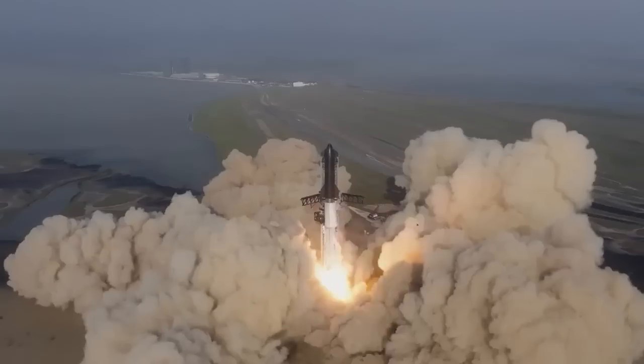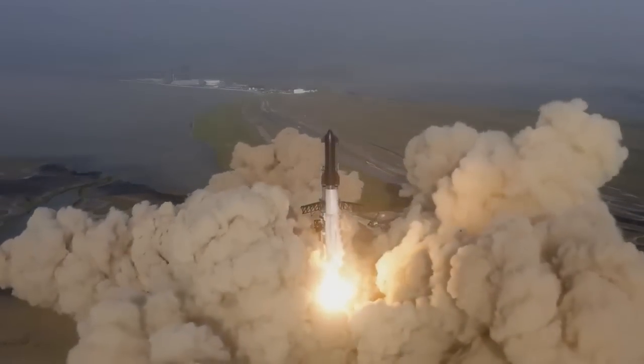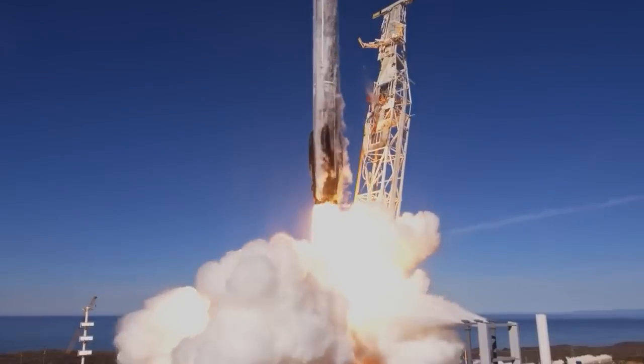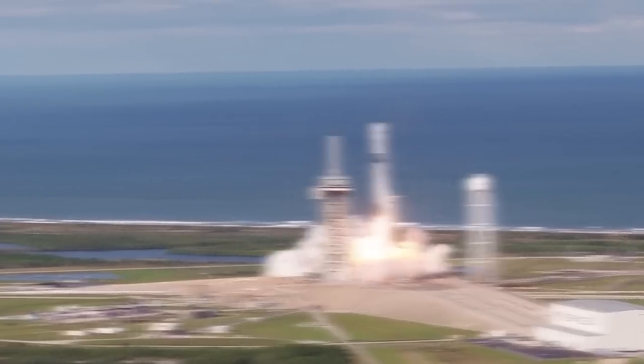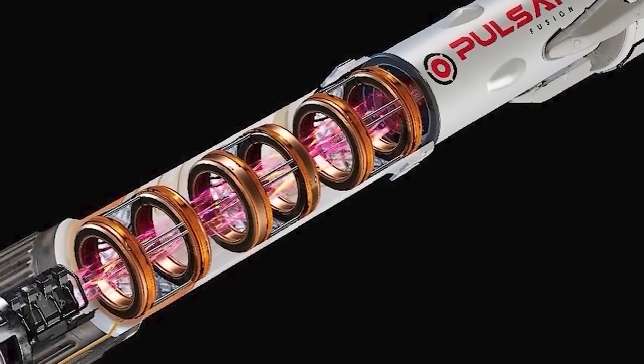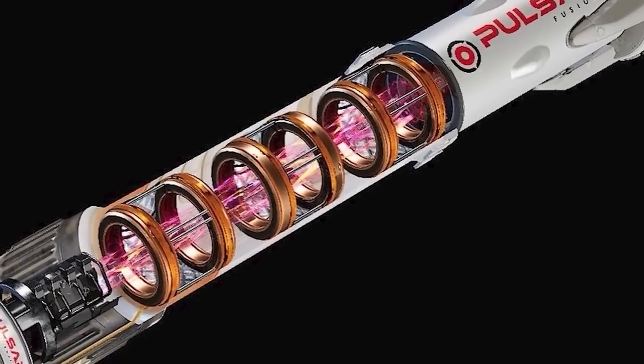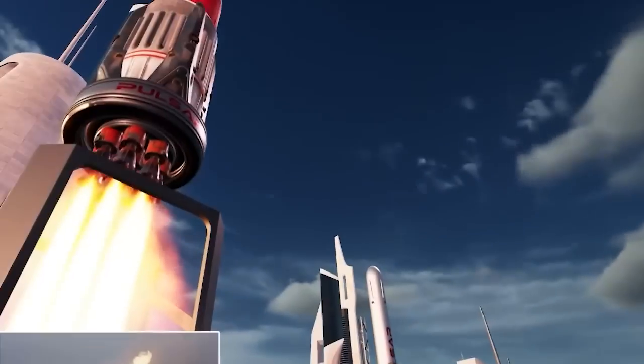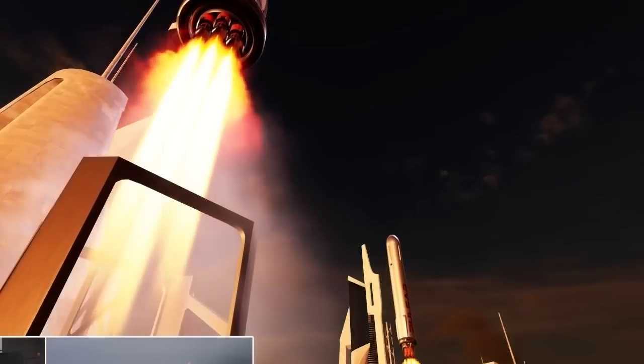Impulse, which represents the total change in momentum imparted to the rocket over time, is another critical factor. A propulsion system with a higher specific impulse can achieve more significant changes in velocity using a given amount of fuel. Due to their impressive exhaust velocities, nuclear propulsion systems often boast a higher specific impulse compared to their chemical counterparts.